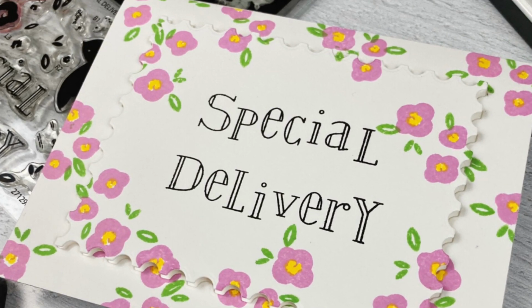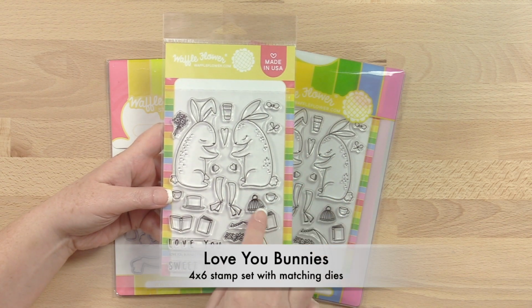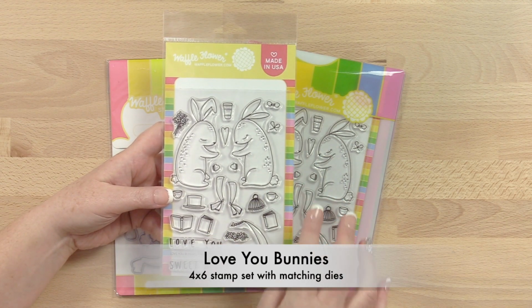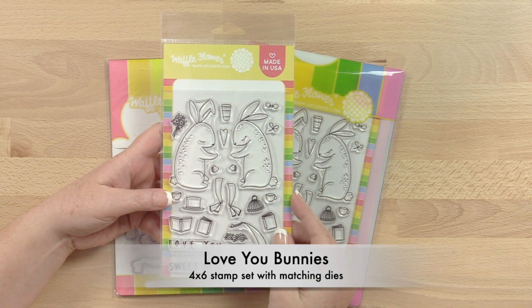The Love You Bunnies stamp set is so much fun because there are so many little accessories from hats to books to flowers and coffee cups that you can add to your little pair.